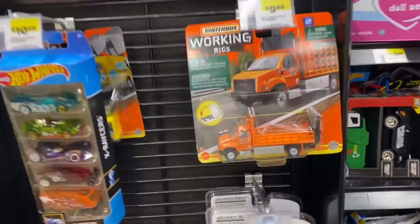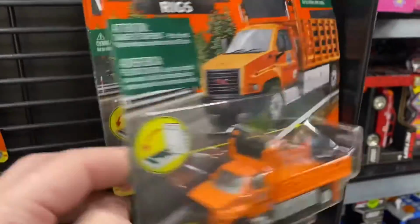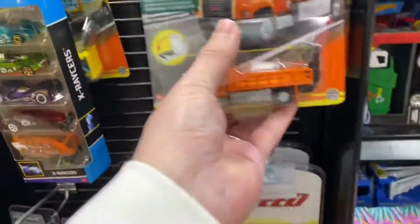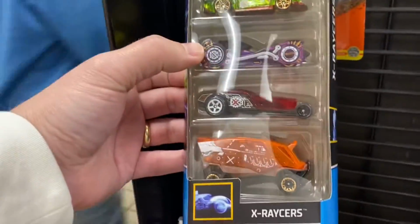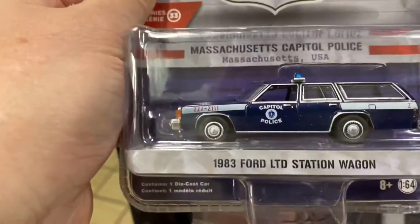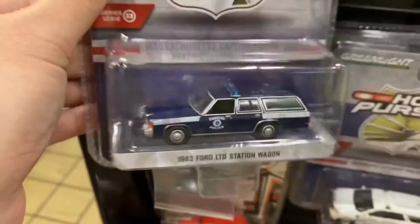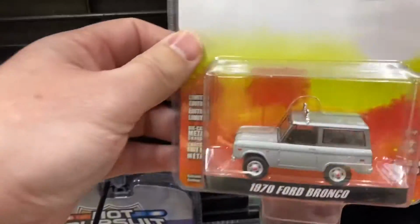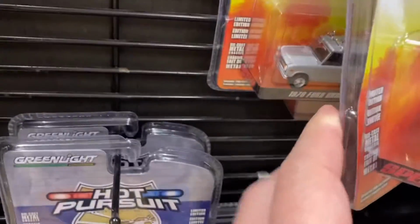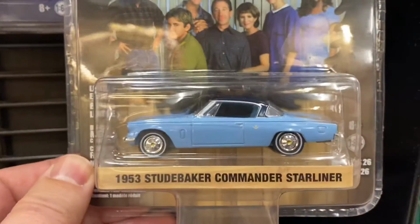Why, you ask? Because Chuck on Diecast Breakdown put the word out that some of these truck stops are getting Greenlight pegs or Greenlight direct marketing stations for their cars. And I thought, no way, not in Louisiana, but sure enough, here in Shreveport, I found a Greenlight end cap in a truck stop, and it was loaded with awesome Greenlight castings.